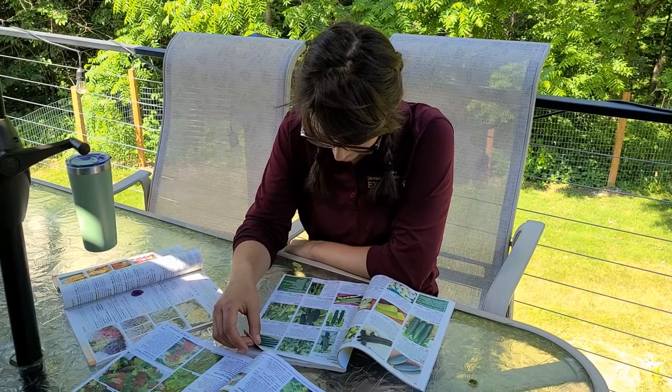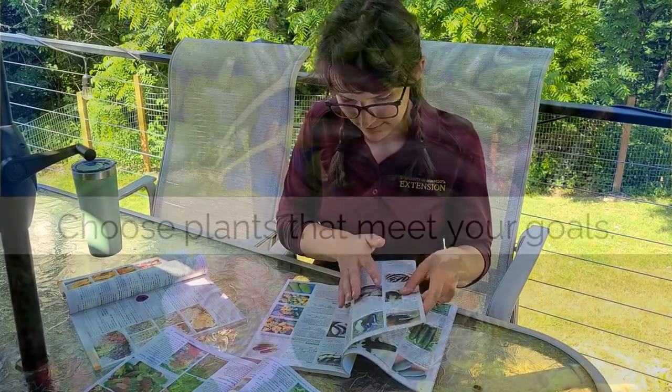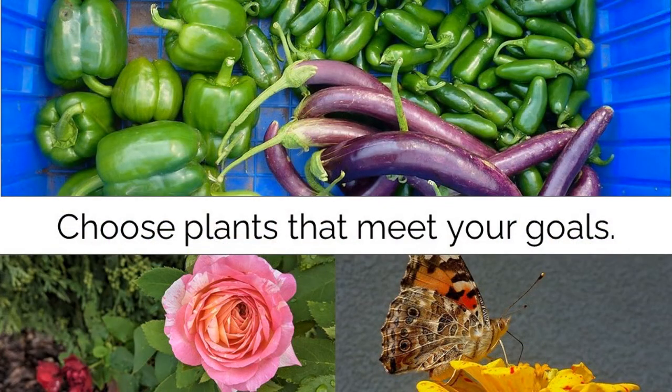The first step is to choose plants that will do well in a container environment and in your space. First, choose plants that meet your goals. What do you like to eat? Are there plants that you like the smell of or plants that attract insects that you like to see?